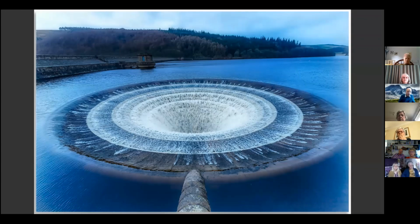And this is on Ladybower. So this is a different way of dealing with the excess water. It's like a sort of wormhole that pushes the water down to the bottom of the dam through a pipe.